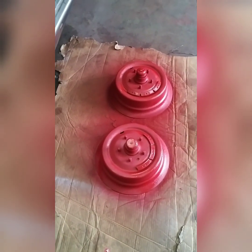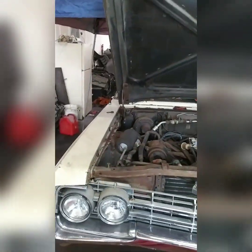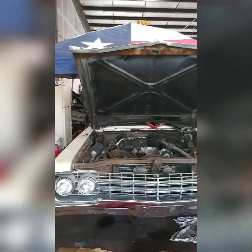OneDeep's 1965 Olds Regency 98 complete restoration, man. Part 3, man. This part 3 here, man. Just back checking on it.